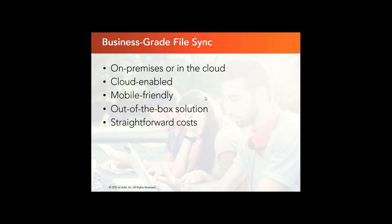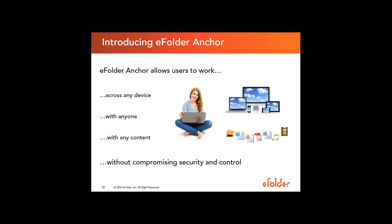So now that we've gone over what SharePoint and business-grade file sync are and the factors MSPs should consider when choosing a solution, I want to introduce eFolder Anchor. eFolder Anchor is a business-grade file sync solution that makes it really easy for clients to share files and collaborate on projects anywhere and anytime without compromising security and control. Anchor also makes collaboration easy with features like team shares, which allows for different departments to have their team-specific folders, and file locking, which ensures that only one user is editing a document at a time to prevent any overwriting.